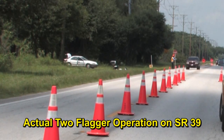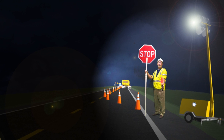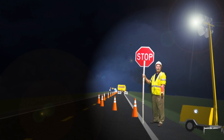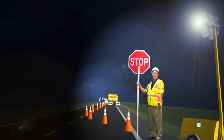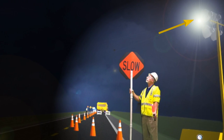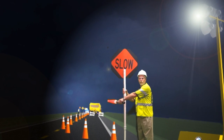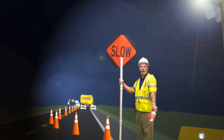The next situation is nighttime flagging operations. These procedures are generally the same as daytime, except for some equipment changes. The flagger station must be illuminated by auxiliary lighting. The more visible you are, the easier it is for the driver to see you and follow your instructions.